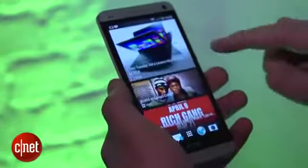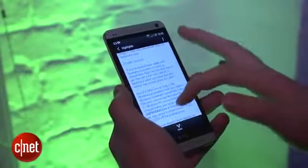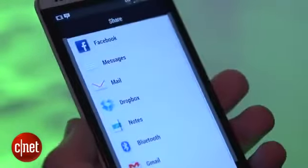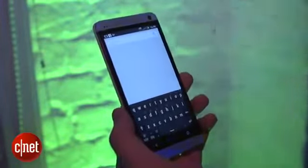Happily, when you pop into one of these, it doesn't take you to the browser, instead it opens it here. The bad news is that HTC told me that these things won't cache offline, so you will need an internet connection to read these stories, at least for now. If you want to share a story, there are a host of options at your disposal, including Dropbox, email, Google+, or Twitter. If you hold down on the home button for a moment, then it takes you to a Google search. This might be Google Now once the phone gets a software update.